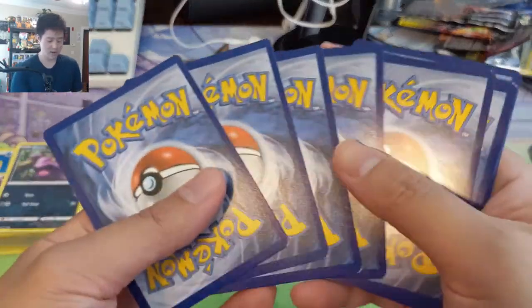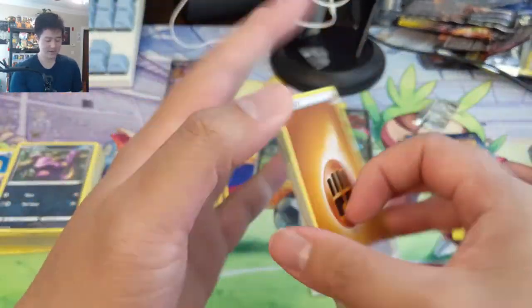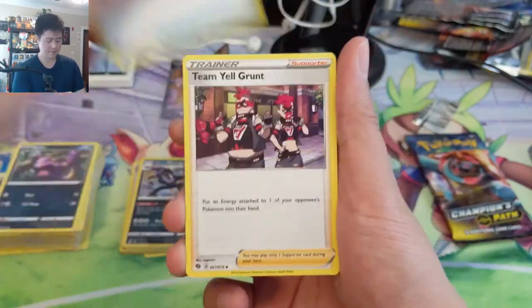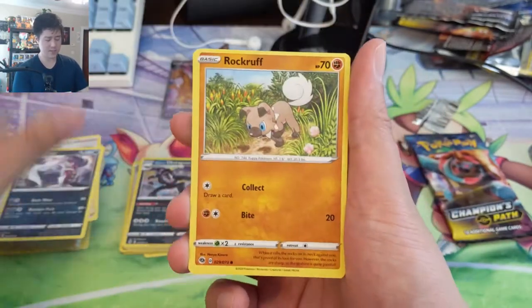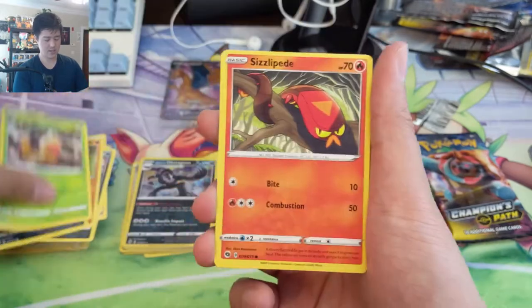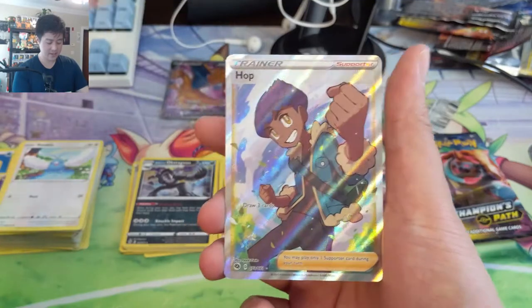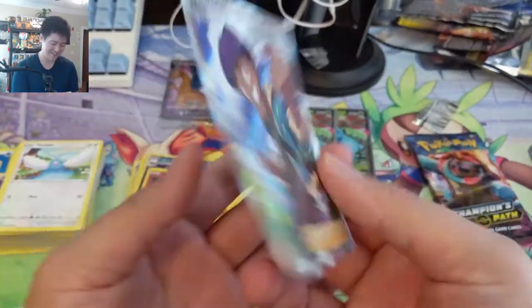Intrepid. Ooh, I definitely saw something for this pack. It looked like it was a silver border, so maybe like a full art Supporter or something. Alright, third hit for the ETB, pretty good. There's that Hop I was talking about.